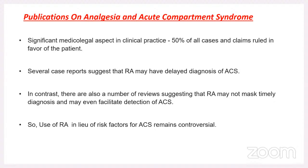So coming to the publications and recent articles on the effects of regional anesthesia on compartment syndrome, the available literature is limited by the lack of proper prospective and randomized controlled studies, and therefore a large number of case reports have been interpreted according to the author's bias. So I've selected a few publications that shed some light on how anesthetic techniques may affect acute compartment syndrome.